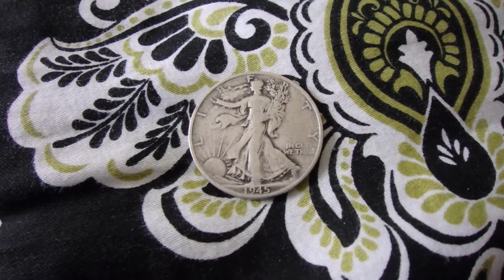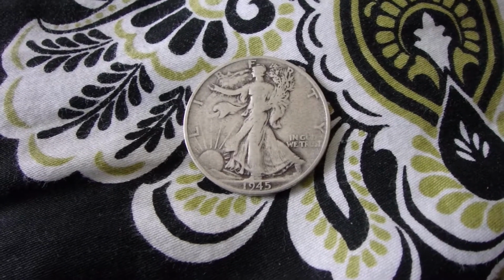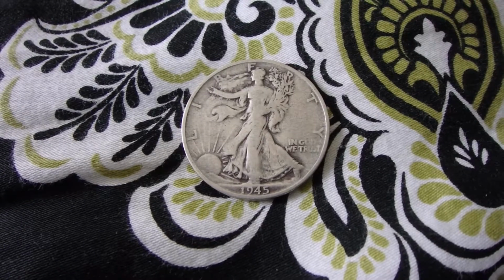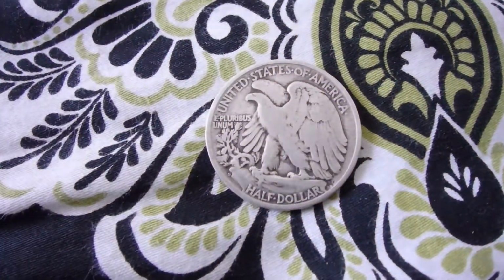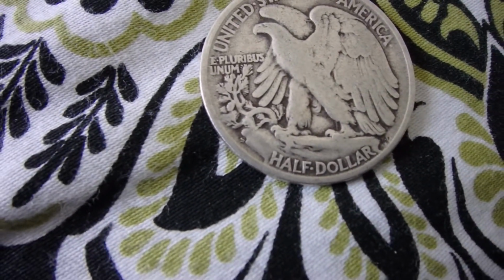Alright, folks, here is the coin. It is a 1945 Walking Liberty half dollar. This is like the most beautiful coin, I think, that the US has ever minted. It's in my top three of my favorite coins that they ever minted. And it is an S mint mark. You can see it down there.